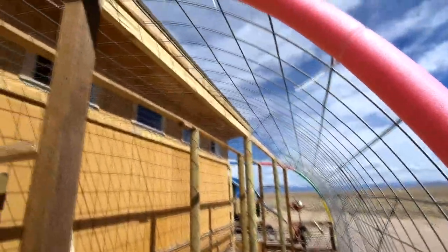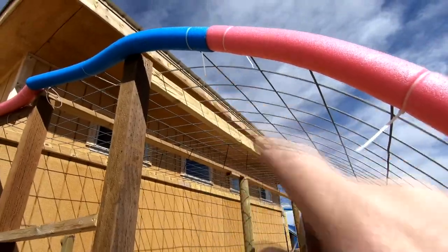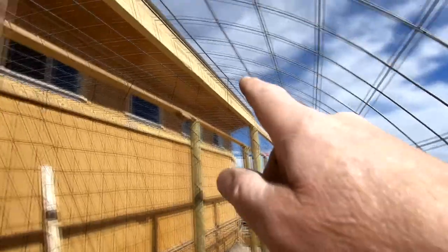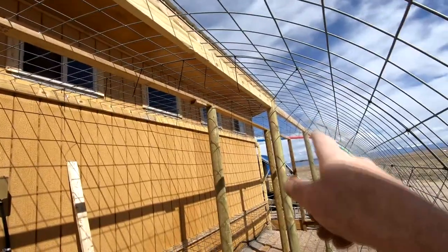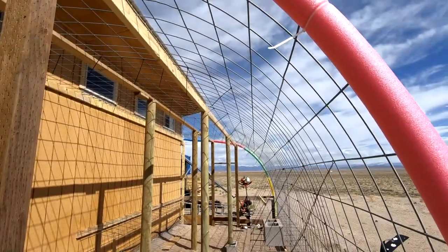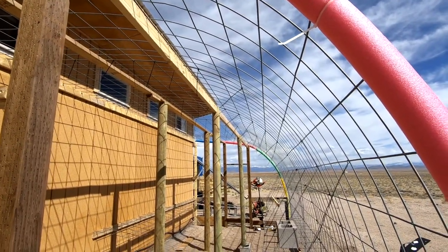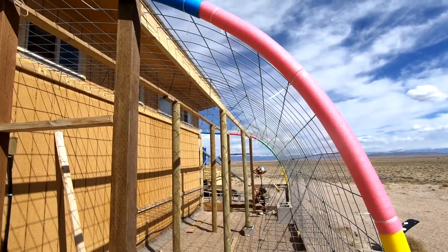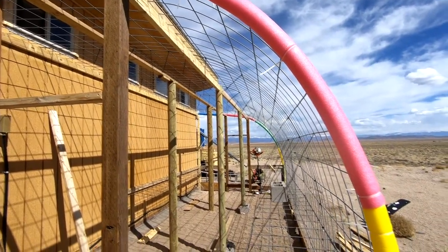But now I've got to get up there and I have to staple this cattle panel here to those cross beams. And you're thinking, and some of you may be wondering, well, how are you going to do that without reaching your hand through those squares and doing it that way? Well, let me show you.